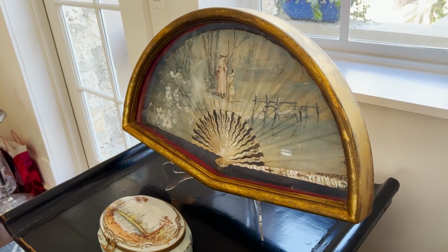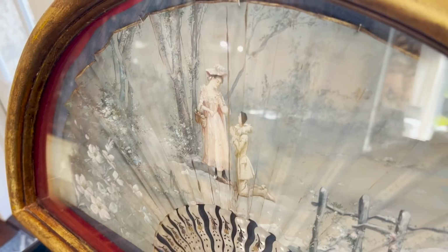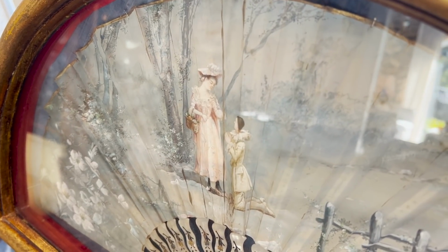And over here, we have a beautiful fan that belonged to my great-grandmother, Victoria de la Vega y Sirven. And it's beautiful because it's all mother of pearl, and it's hand-painted. My mother always treasured it, and I treasure it too.